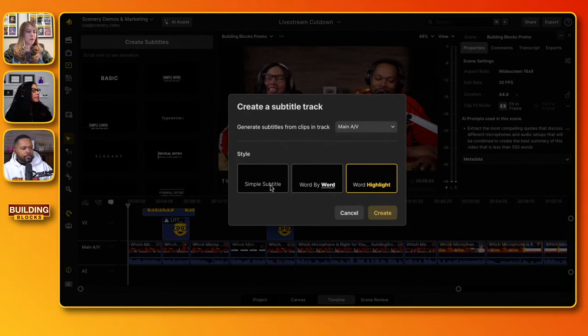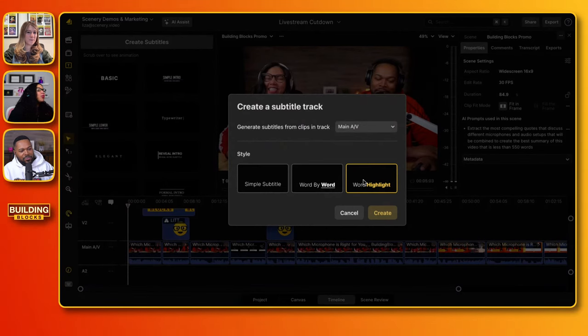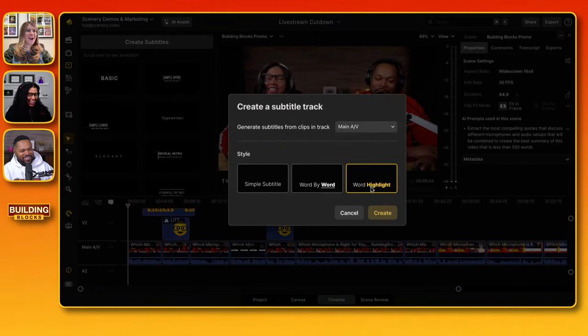So Anna and Fuljens, what style would you like for your subtitles? Let's do word highlight. Yeah. All right, word highlight. Cool.